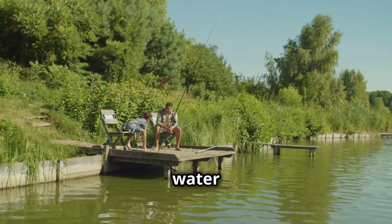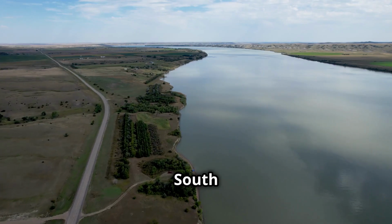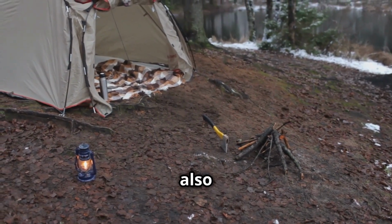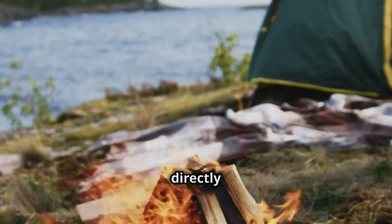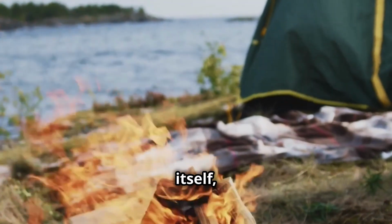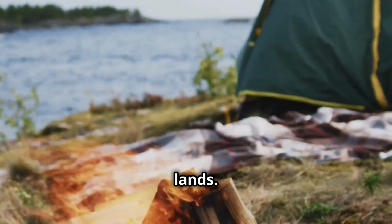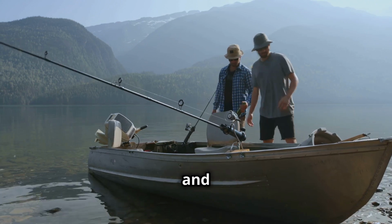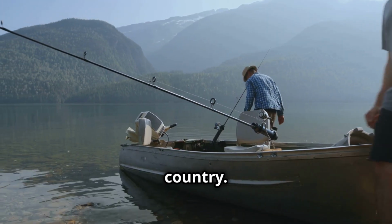Calling all anglers and water lovers, our next stop takes us to number 7, Lake Oahe in central South Dakota. This massive reservoir isn't just a fisherman's paradise, it's also surrounded by public lands perfect for free camping. You can't camp directly on the shores of Lake Oahe itself, but there are tons of free camping options in the surrounding public lands. Just do a little research beforehand, pack your gear, and get ready to cast a line in one of the most scenic fishing spots in the country.